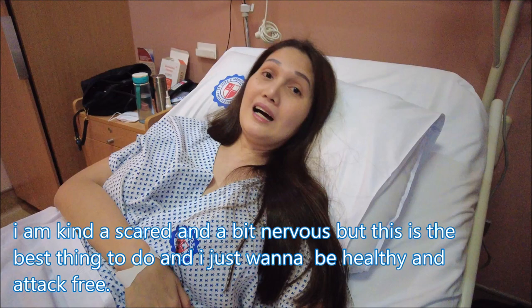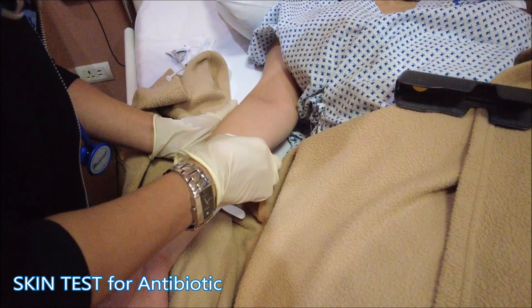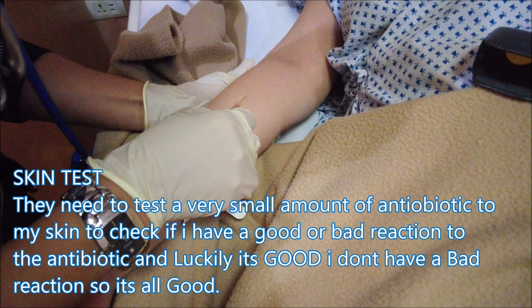Kinakabahan ako. Ganun talaga. My bedside nurse performed a skin test, inserting a very small amount of antibiotic to see if it has bad side effects on me, because if there's a side effect, they will have to change the medicine. But luckily, yes, it's all good. I don't have any side effects or bad reaction from it. It's just that the skin test is a little bit uncomfortable, but it's okay.